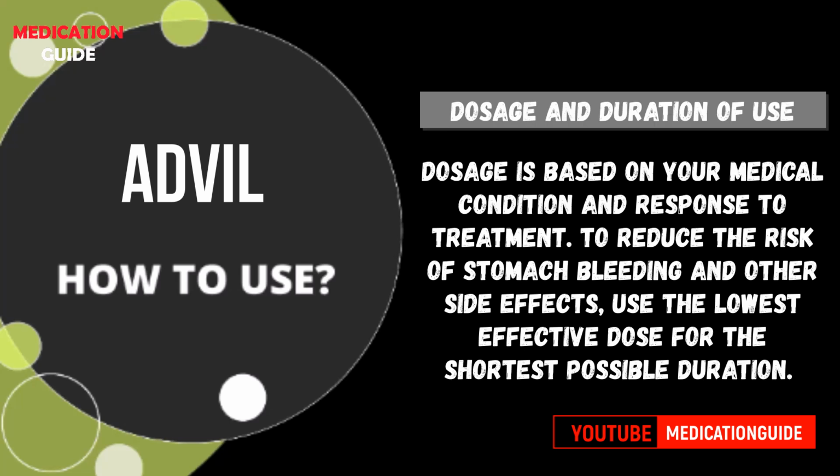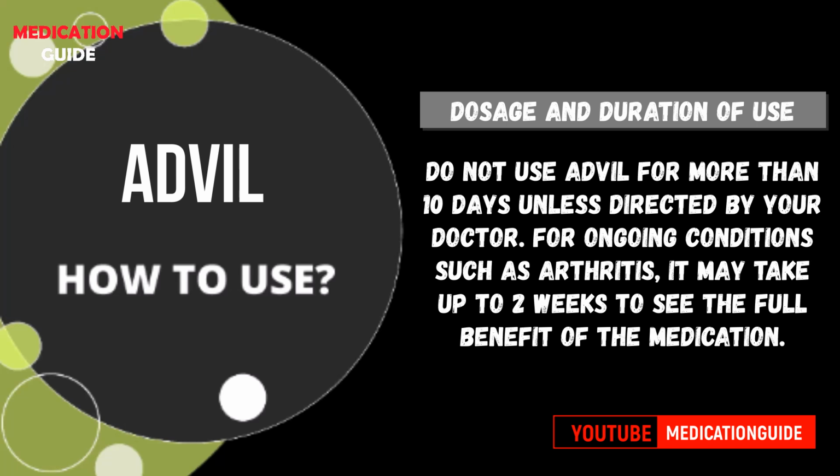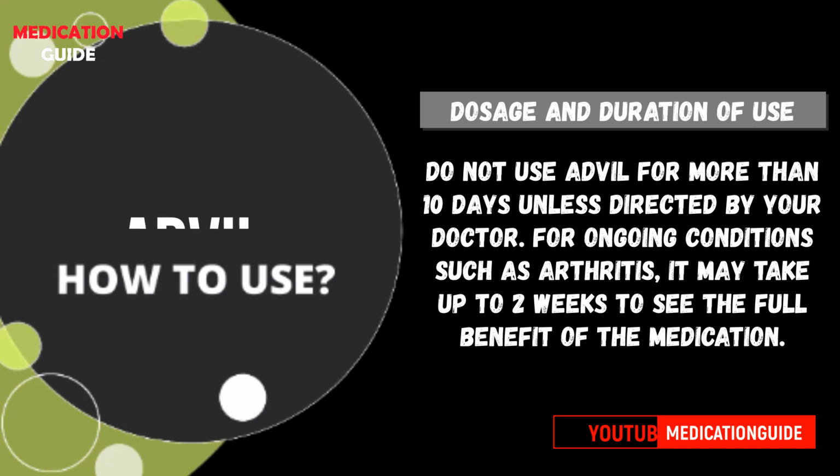Dosage and duration of use. Dosage is based on your medical condition and response to treatment. To reduce the risk of stomach bleeding and other side effects, use the lowest effective dose for the shortest possible duration. Do not use ADVİL for more than 10 days unless directed by your doctor. For ongoing conditions such as arthritis, it may take up to 2 weeks to see the full benefit of the medication.